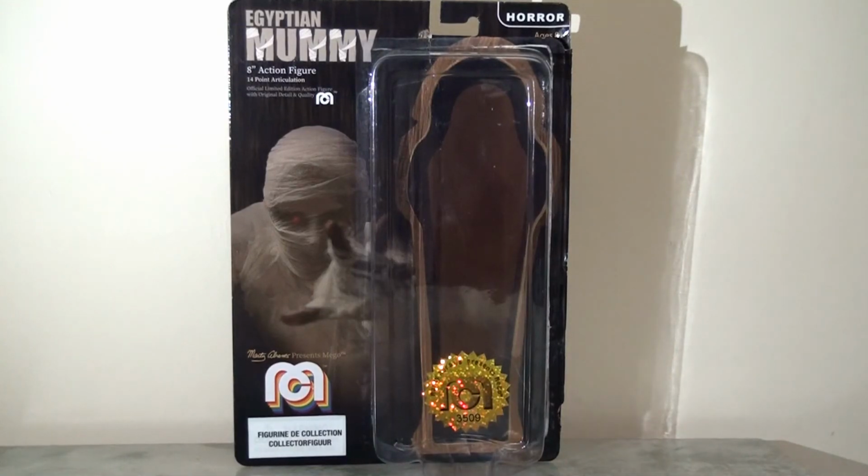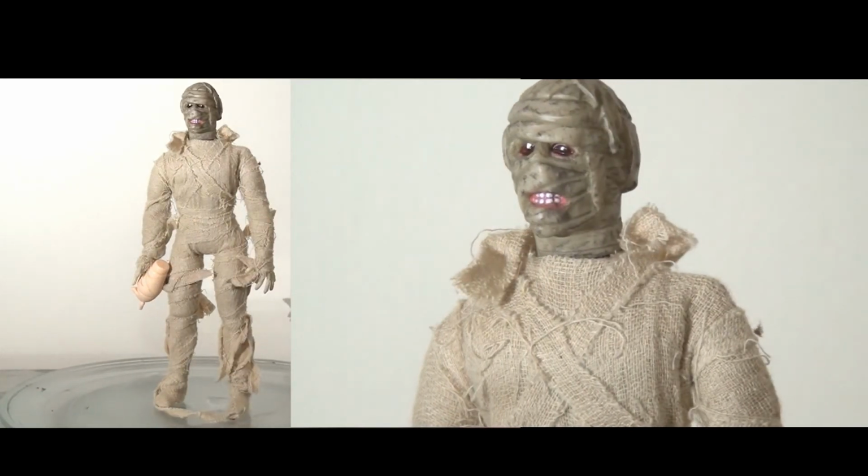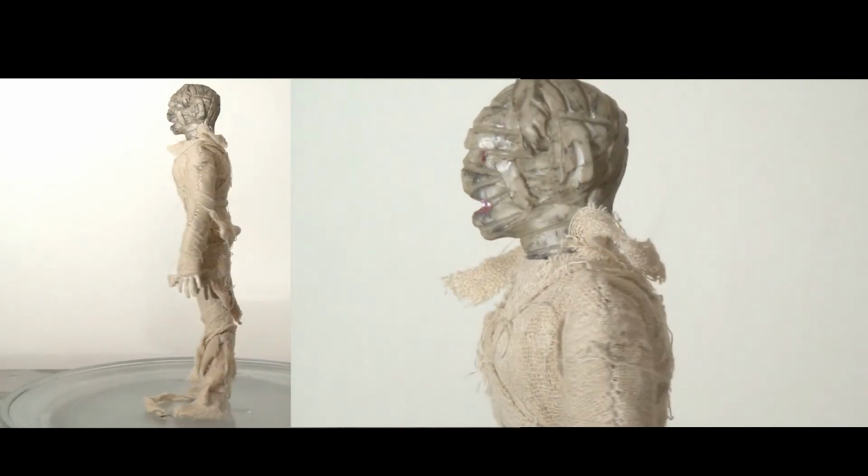Once again, they've applied that trick that once you pull the figure out of the packaging, behind it we can see there's an open sarcophagus. It's such a little thing, but I really like this. I really enjoy this feature, and I think it's a really fun idea. And then straight away, as soon as you get this figure out of the packaging, yeah, he's really impressive.